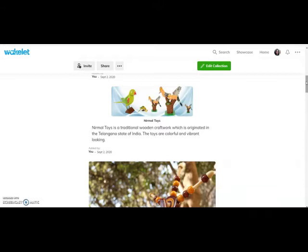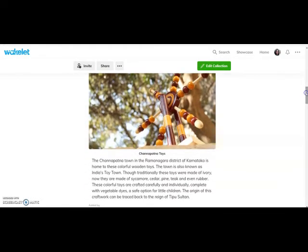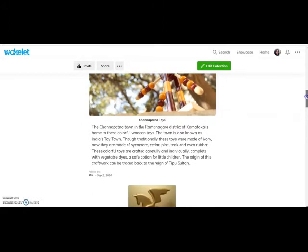The toys are colorful and vibrant looking. It is said that it originated during the reign of the Kakatiya rulers. The craft works are painted with Duco paints, which gives them a vibrant look. The second picture, Channapatna toys, belongs to a town in Ramnagar district of Karnataka, and this particular town is also known as India's toy town.